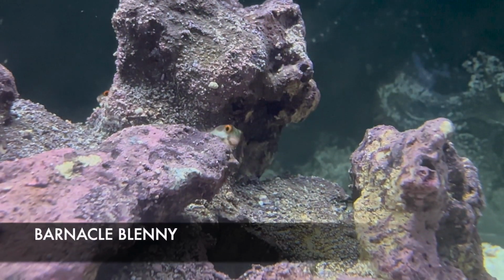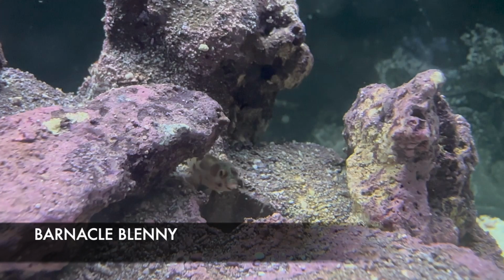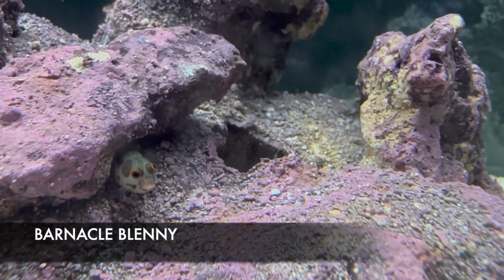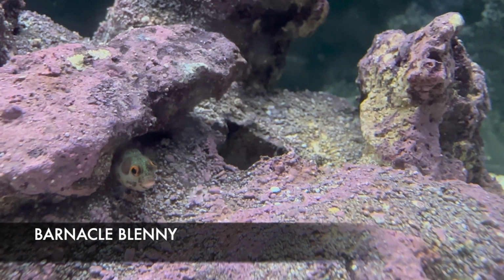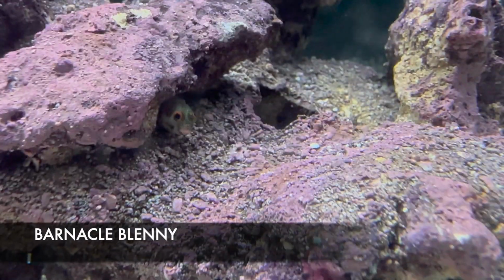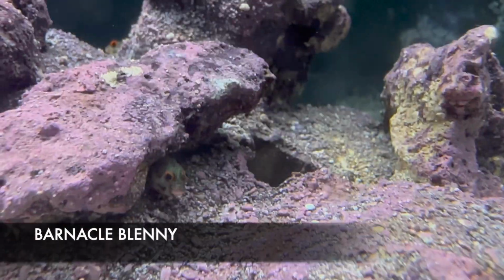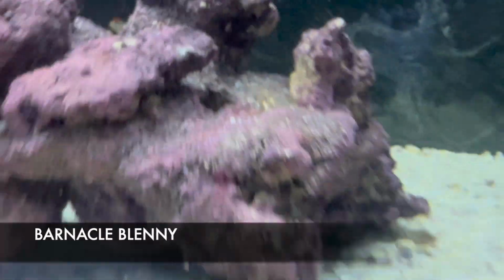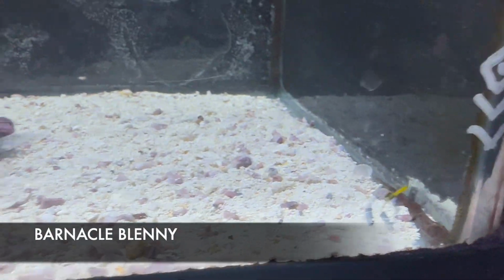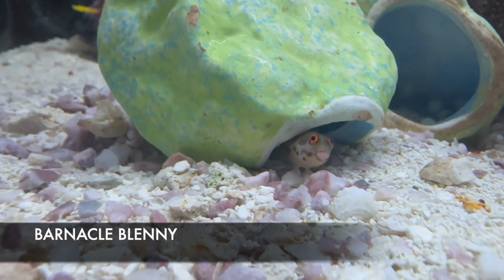So I've shown this fish many a times, but I love them. They're so cute, they're so adorable. The barnacle blenny. These guys get about 2 inches full grown, and what's really cool about them is, hence the name, they're barnacle blennies. They're gonna hide in barnacles or wherever you provide for them. So you can see this guy's kind of hiding underneath the rock. Sometimes they'll come out a little bit. It just depends on what barnacle blenny we're talking to, because every barnacle blenny is different.